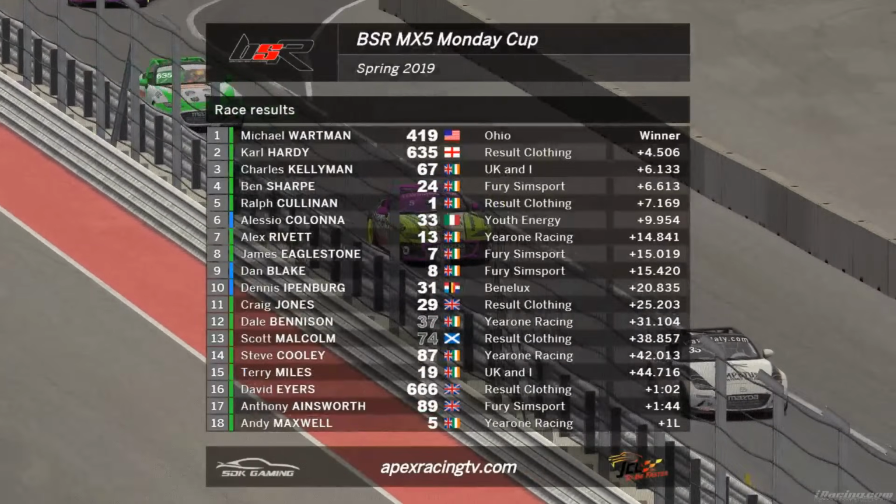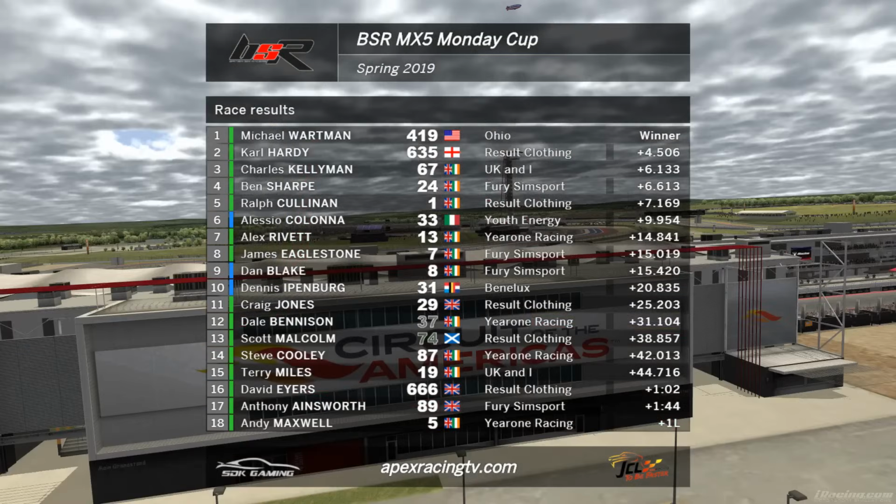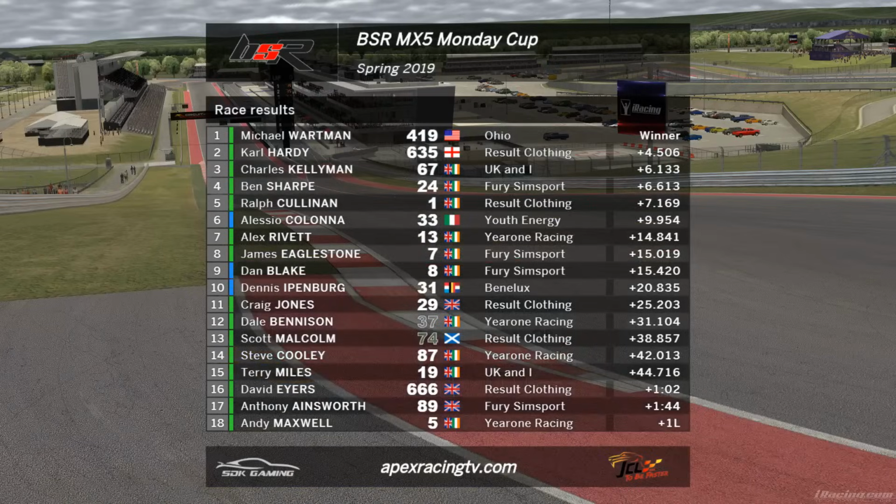But yeah, as the results are up on your screen for race two, taking the second race of the evening and his first win in the series is Michael Wortmann. Second place is Carl Hardy. Third place is Charles Kellerman, taking his first podium in the series and in his debut round as well. Ben Sharp finishes in fourth. Ralph Cullen finishes in fifth. Alessio Colonna finishes in sixth. 7th place is Alex Rivet.